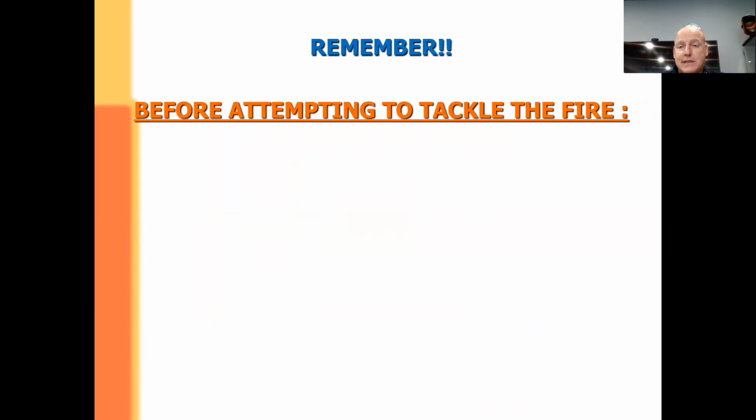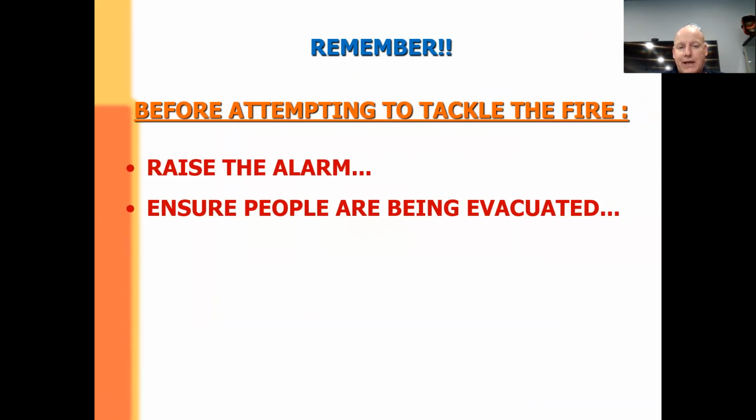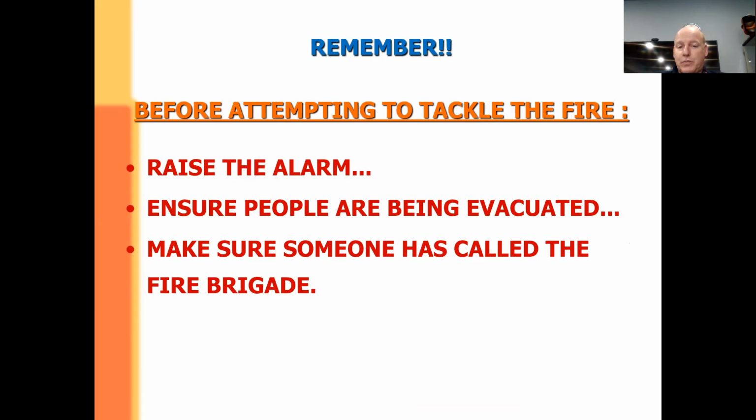So before you attempt to tackle a fire, raise the alarm, make sure that everybody else is aware of it, ensure people are being evacuated, make sure someone has called the fire brigade. Even if you do put it out, and even if it's a small fire, they want to come, they want to log it, they want to check if there's anything that can be improved.